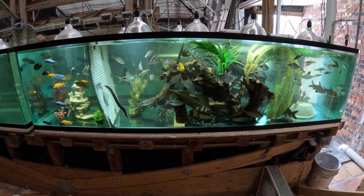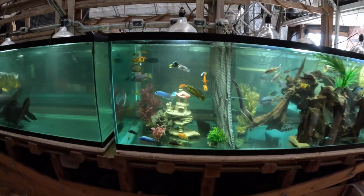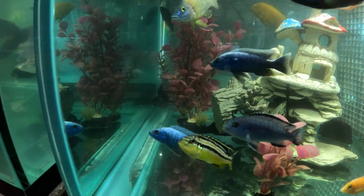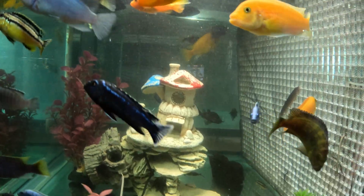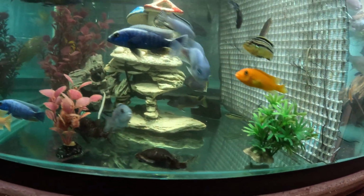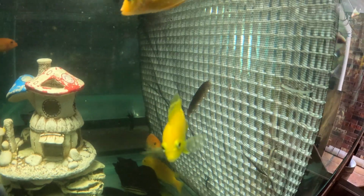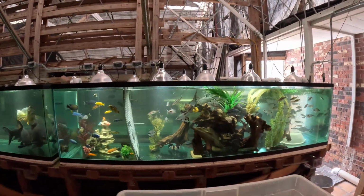Here is the result of the big reshuffle. We put Africans in here, 2 plecos and 3 severely overfed Synodontis nigriventris, upside down Synodontis catfish. But the weather loach decided to hide between the divider and the net. And everybody else stayed here.